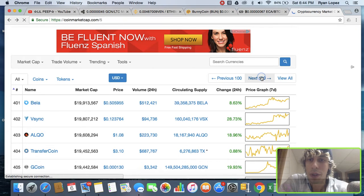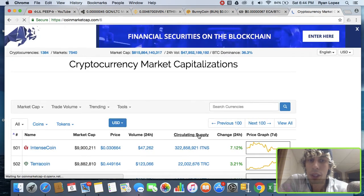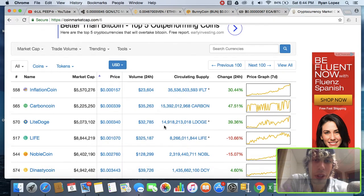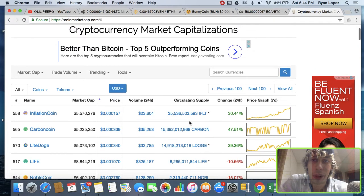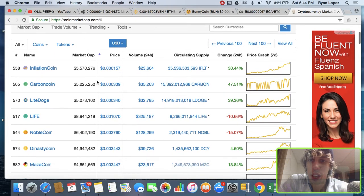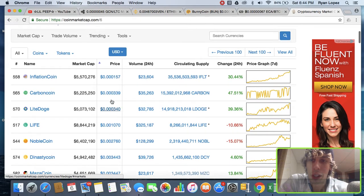And if I go to the next page here, another one that I was looking at. The farther down you get in the Coin Market Cap, you've got to be a little wary. Some of these coins are kind of iffy. Inflation Coin, I thought, really looked interesting.